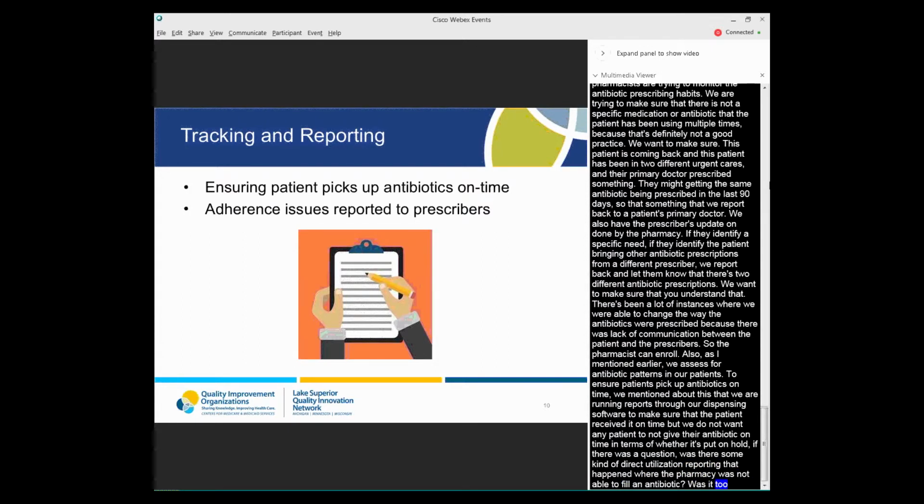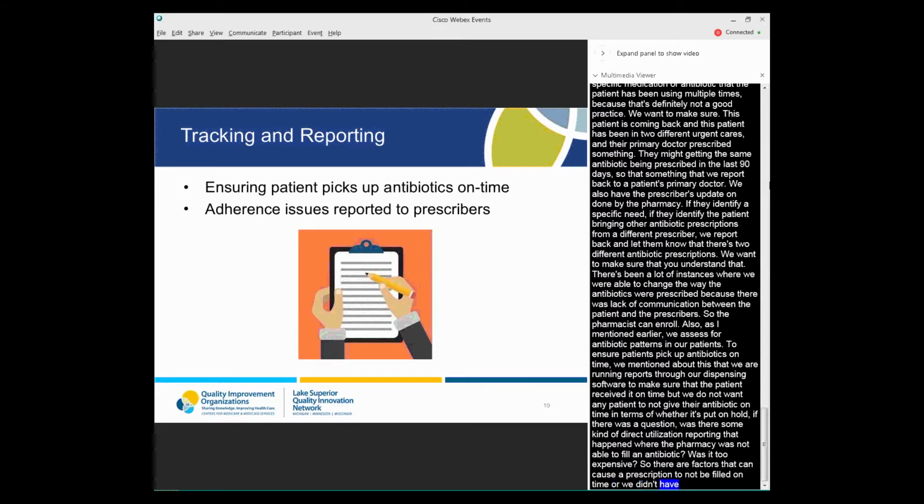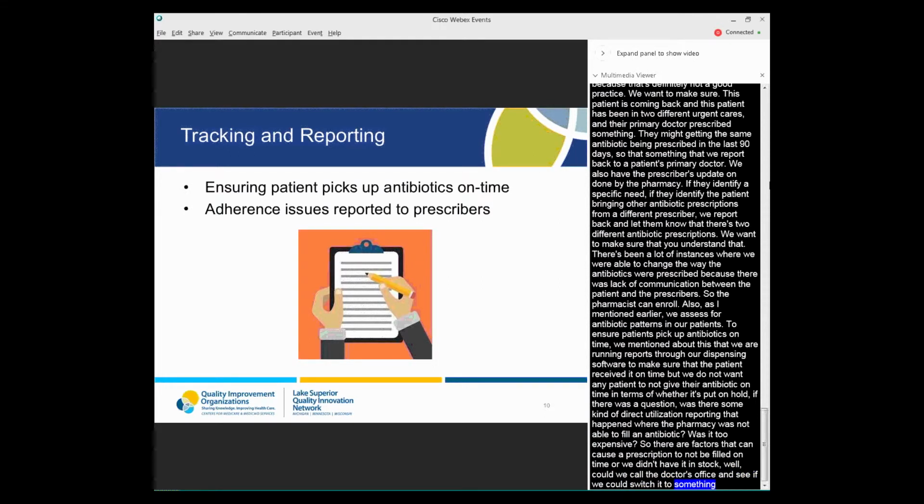Or we didn't have it in stock. Well, could we call the doctor's office and ask, can we switch it to something that's available? All those things, rather than forgetting about it. So it's very important that we keep track of these antibiotics and make sure that the patient receives it on time.